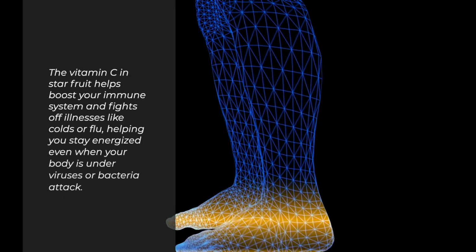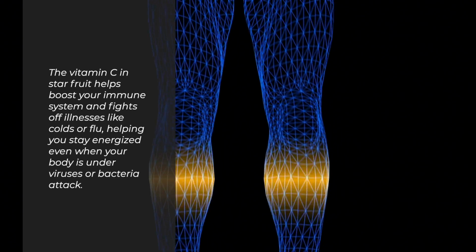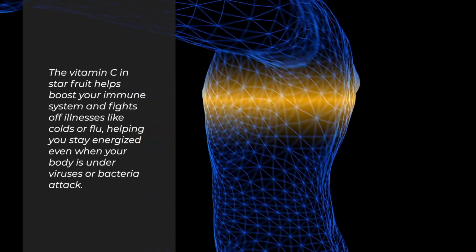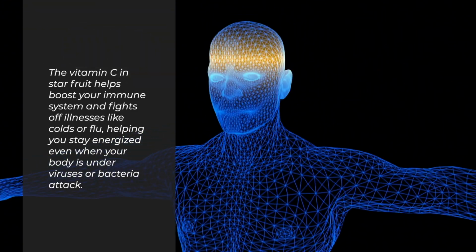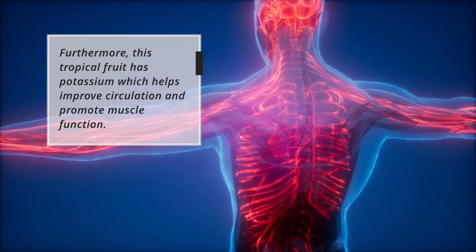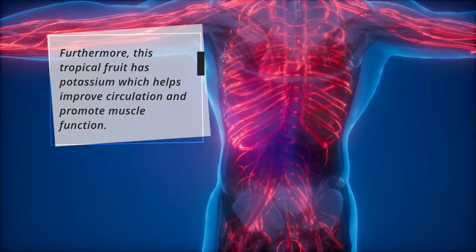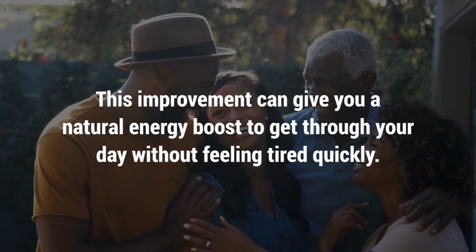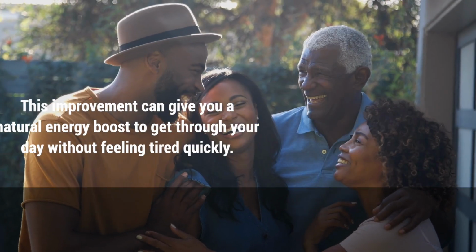The vitamin C in Starfruit helps boost your immune system and fights off illnesses like colds or flu, helping you stay energized even when your body is under viruses or bacteria attack. Furthermore, this tropical fruit has potassium, which helps improve circulation and promote muscle function. This improvement can give you a natural energy boost to get through your day without feeling tired quickly.